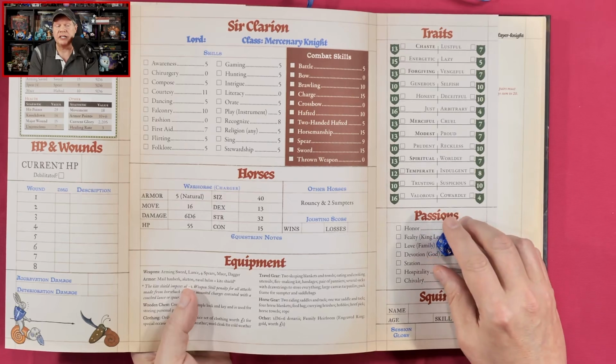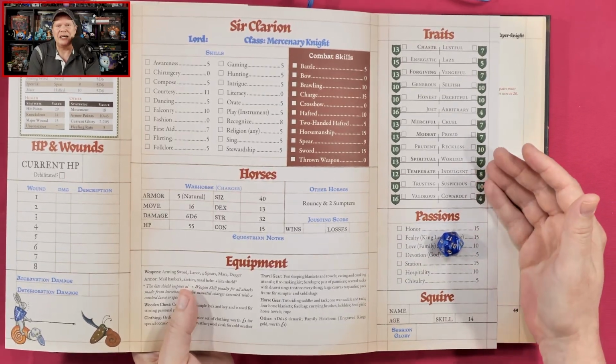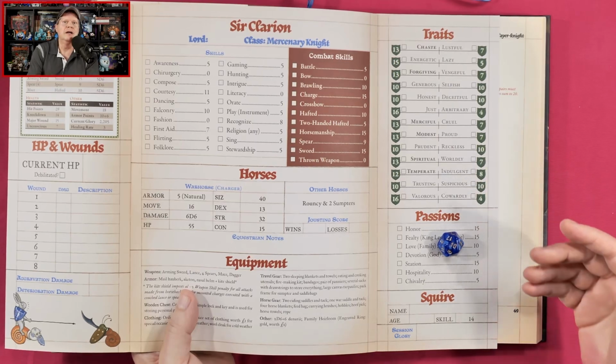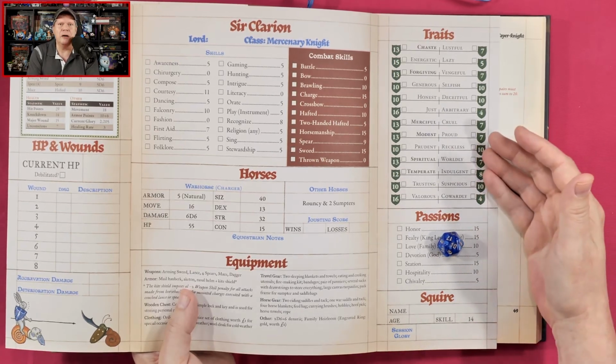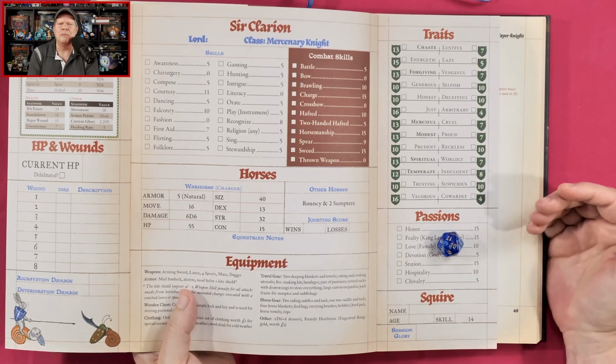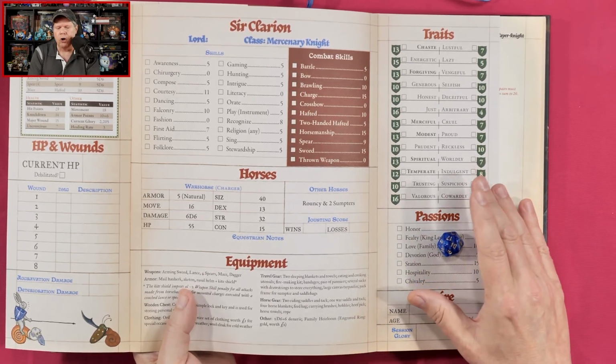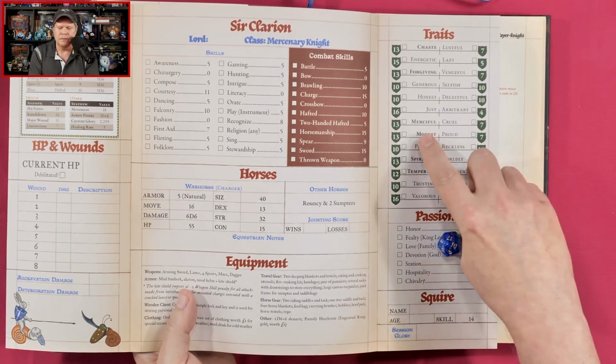Now, if they roll a 13, then they're really doing something merciful. Maybe they allow that Saxon to leave and give them a couple of coins for their trouble or something, right? Something really above and beyond. But let's say that the player rolled a 15.